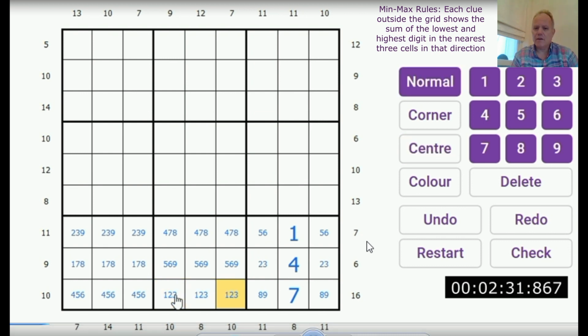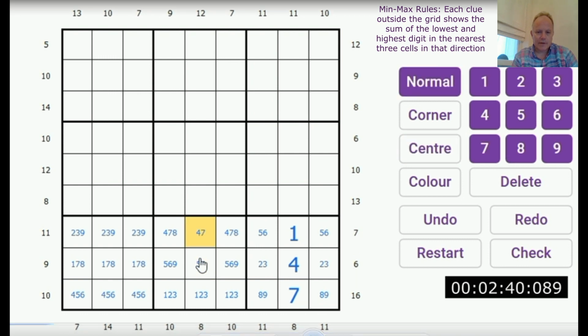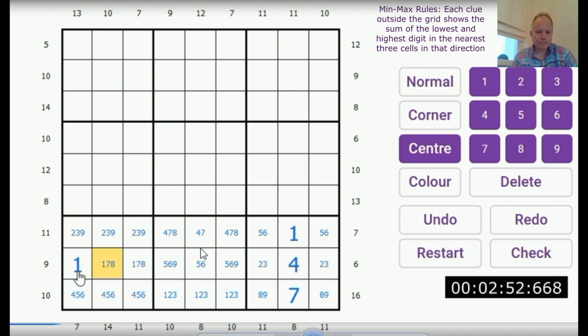I can't imagine there's a much better way to start, but I know that as the puzzle goes on, I struggle to find ways to break into other parts. Now again, down here, this one has an 8, so clearly that can't have a 9 or 8 in it. So I've removed the 9 and 8 from its column.